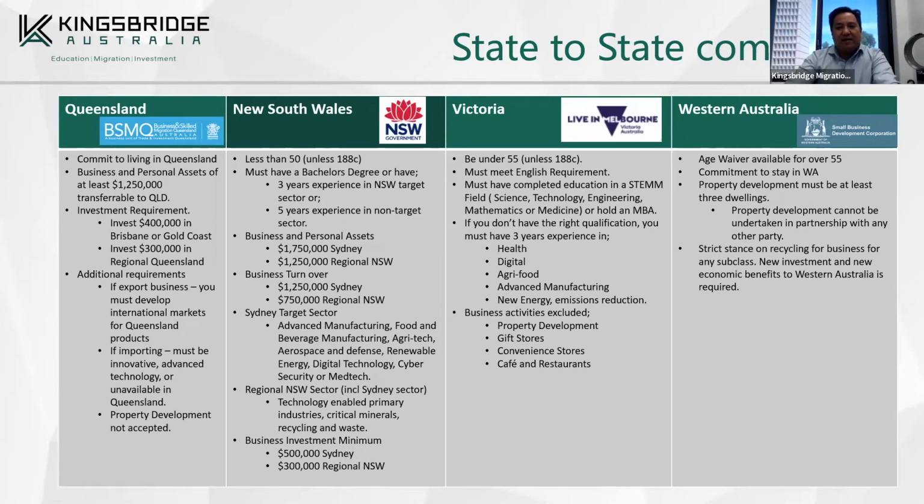If we go to Western Australia, there's an age waiver available for anyone over the age of 55. Again, there's a penalty of 50% more that you have to invest. You need to have a strong commitment to stay in Western Australia. So let's just say you came over here, but they know that you're going to do business interstate. You might not get nominated. You can do property development where it needs to be at least 3 dwellings. So here in Western Australia, you can do subdivisions if you buy a piece of land or an old house, which can be subdividable due to zoning codes such as R60, R80 or above. So let's just say you have an 800 square meter house, it's zoned as R60.